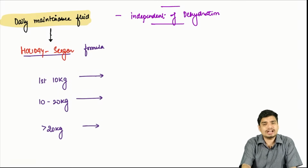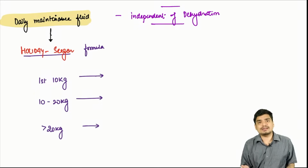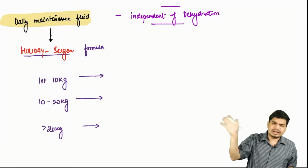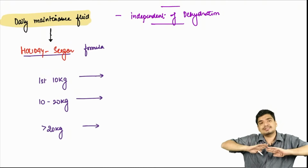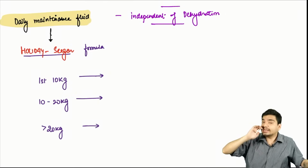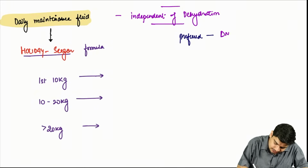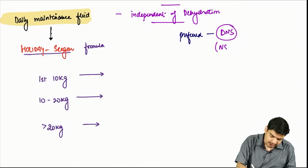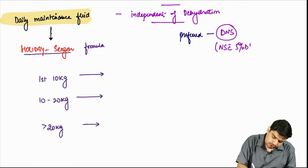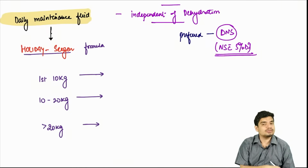This is the fluid that a child requires on a daily basis, the fluid that I or you require on a daily basis. It is completely independent of dehydration, so don't confuse the two. These two calculations are done separately. If they ask you the preferred maintenance fluid, the answer is going to be DNS. DNS is NS with 5% dextrose.